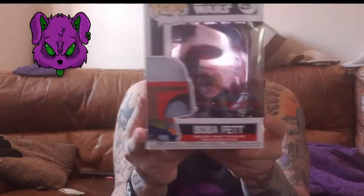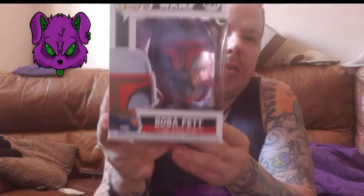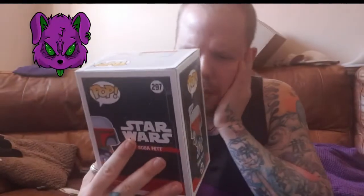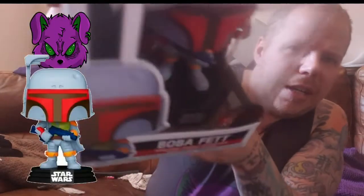What I did pick up was, I'm not the hugest fan of this brand of films, it's just something I like to watch, so I picked up this. I picked up the Star Wars Special Edition Boba Fett. I actually really like this. It's actually on a stand as well. If you can see, it's on the stand, which is really cool.